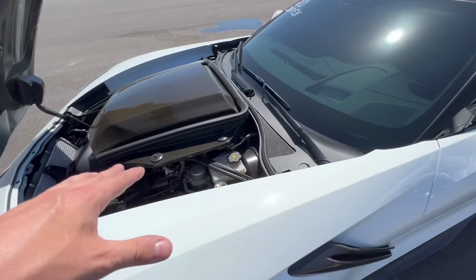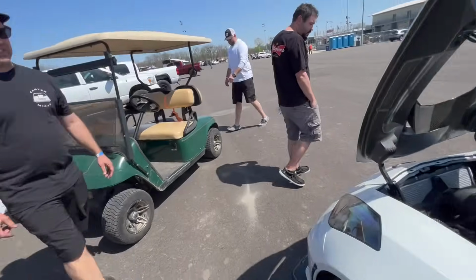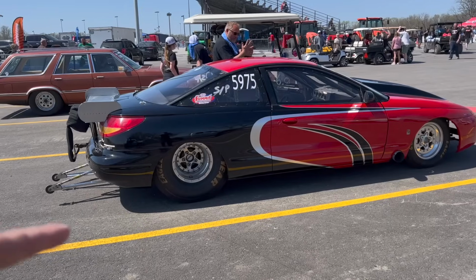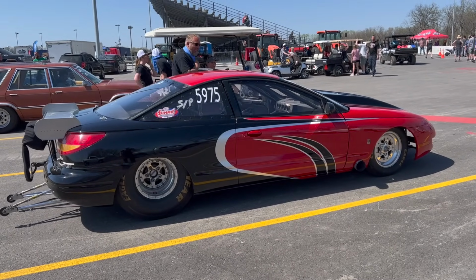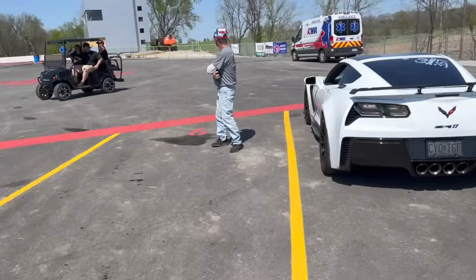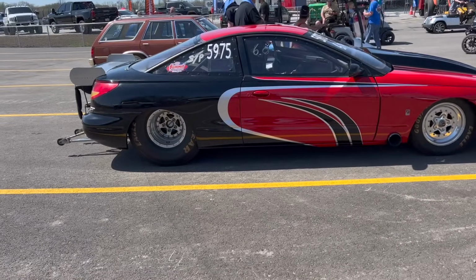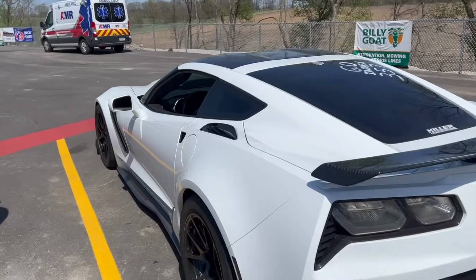All right, we'll let the ZR1 cool back down, and we're going up for the finals here in a little bit, and we might be in some money. This is our final right here. It's a Saturn. Looks like an old pro stock type car, which is pretty cool. This is a no prep index, so these don't have to be street cars. They just have to run the 6.0 index. It is a no prep race. They figure the track's probably the equalizer. So we'll see what happens, and hopefully we can put the ZR1 in old victory lane.